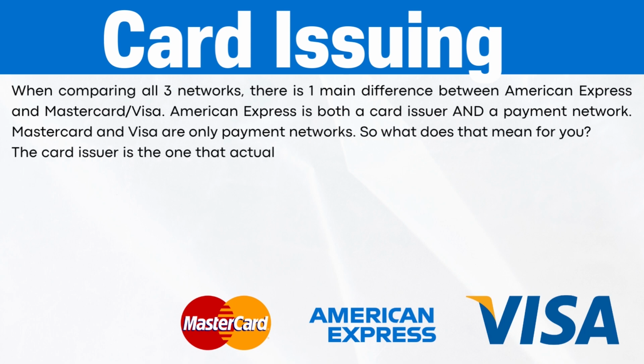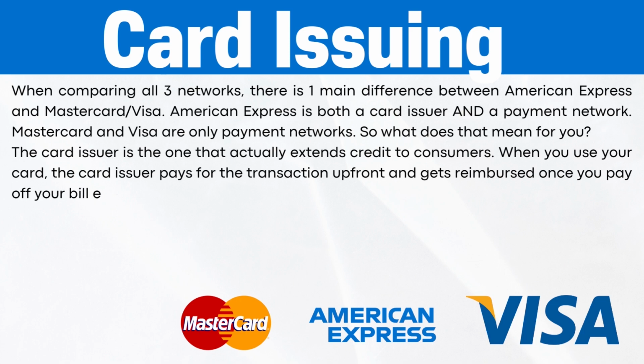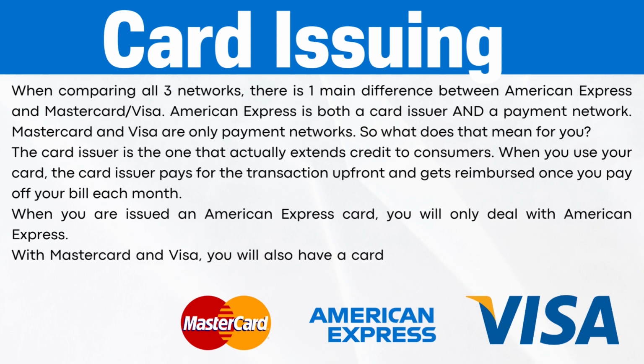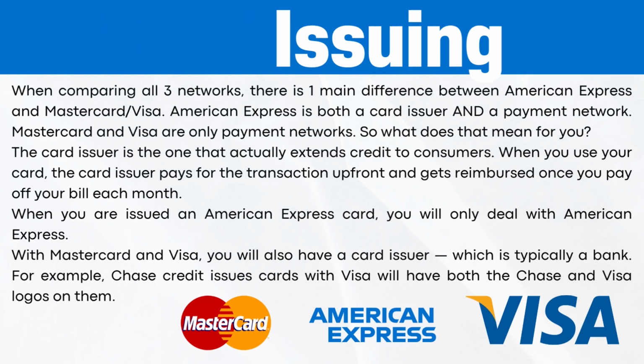The card issuer is the one that actually extends credit to consumers. When you use your card, the card issuer pays for the transaction upfront and gets reimbursed once you pay off your bill each month. When you are issued an American Express card, you will only deal with American Express. With Mastercard and Visa, you will also have a card issuer, which is typically a bank. For example, Chase credit cards issued with Visa will have both the Chase and Visa logos on them.